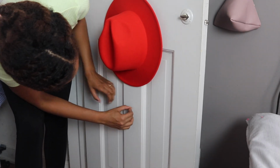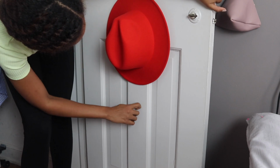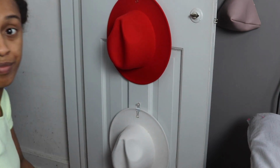Here is an easy and super affordable way to create hooks for your hat. All you'll need is a push pin, and you'll also need a binder clip. I made sure that mine were the same color as my hat, and then you just hook it on.